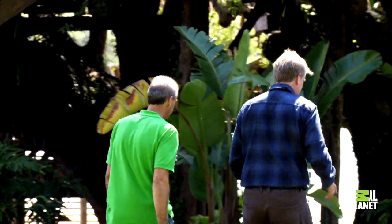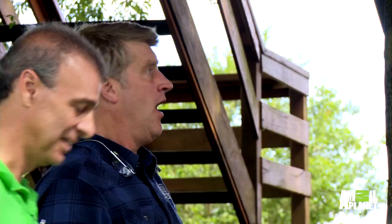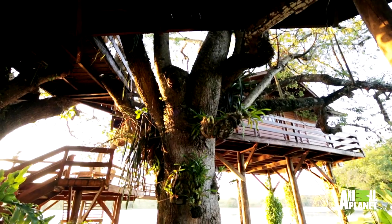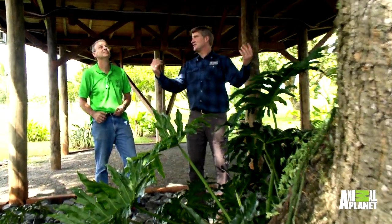I got to see what's underneath this place. I mean, look at these trees. Look at the size of these two. They're extraordinary. These trees are huge. They have curves in all the right places. I mean, they are so seductive. And the energy that's coming off these trees is amazing.